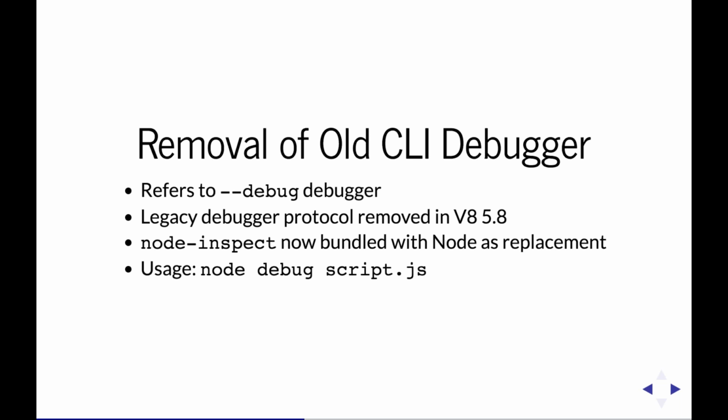I'm pretty sure the only reason that it's been kept around was for Node to keep using it because people were depending on it. So it's finally going away in V8 5.8, and it's been decided that Node 8 is just going to remove it so that we can cut the cord and be done with it, not have to worry about it in the middle of a release line. It's going to go away.